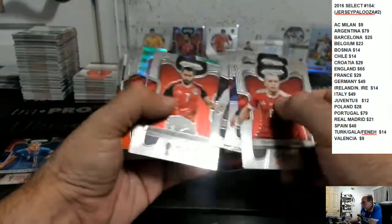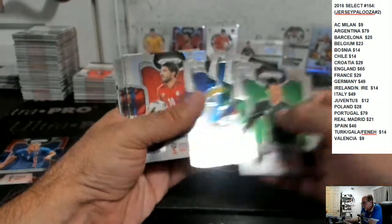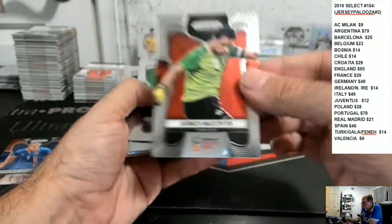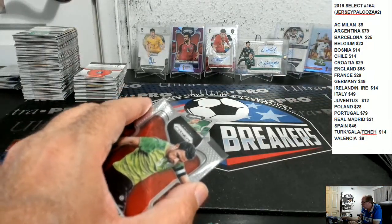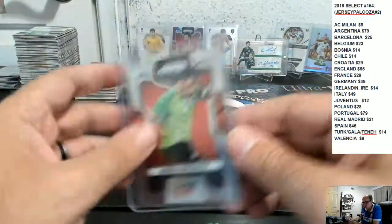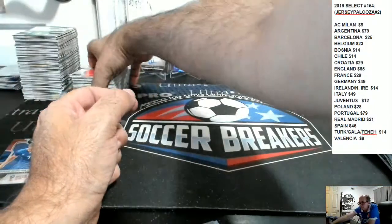Salah, the Egyptian king, that's right. Matluthi, another Cyrillic base. Like a power gold or something sick, or a black. We'll take either. Come on, one time, power gold or black. Let's do it.